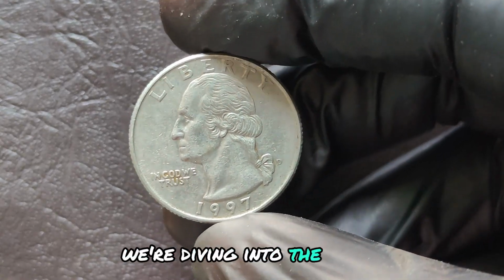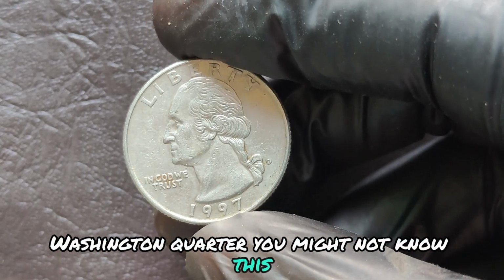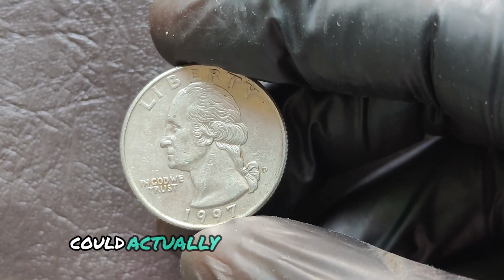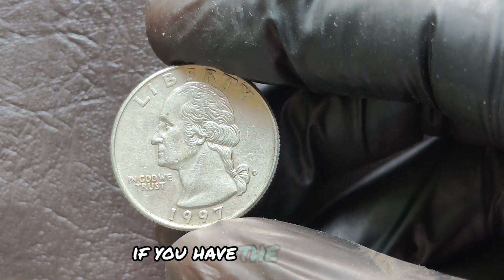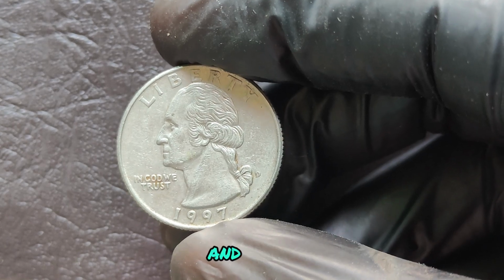We're diving into the 1997 D Washington quarter. You might not know this, but this ordinary-looking coin could actually be worth millions of dollars if you have the right one. Let's break down the history, what makes it so valuable, and what you need to look out for in your own collection.